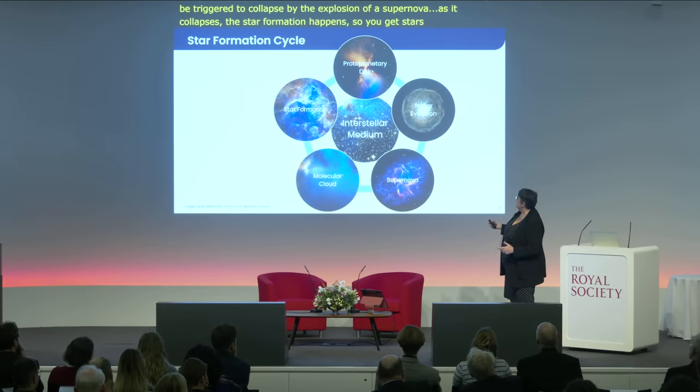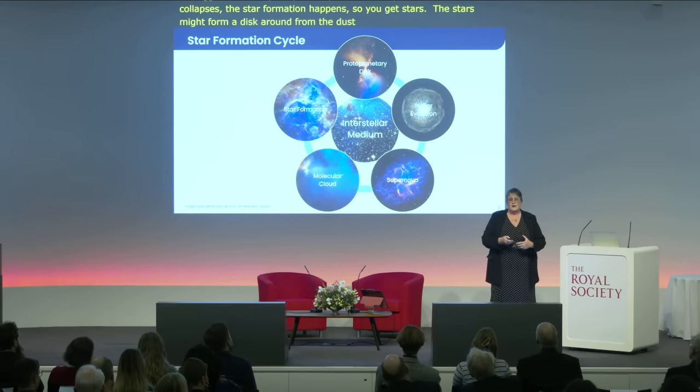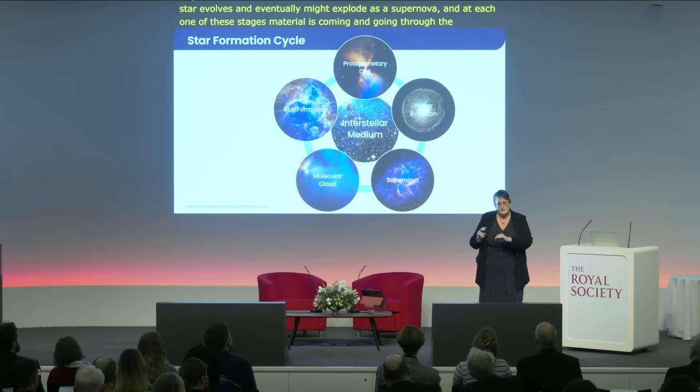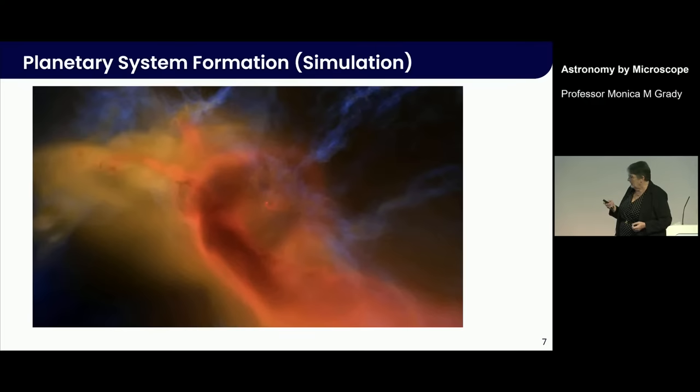The stars might form a disk round from the dust around the star, and then the star evolves and eventually might explode as a supernova. And at each one of these stages, material is coming and going through the interstellar medium. And so what we can do with meteorites is we can say, stop. We're going to look at some of these processes that have been going on and find out the information about them.